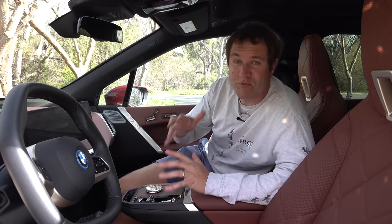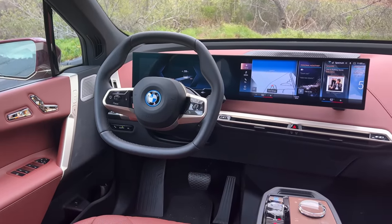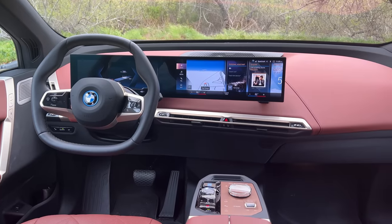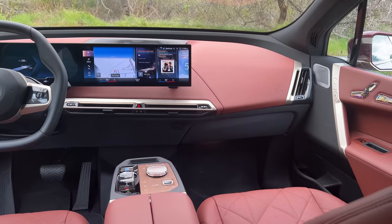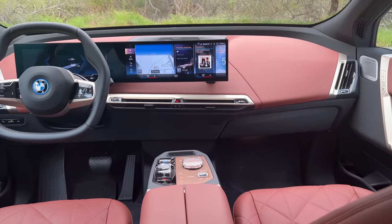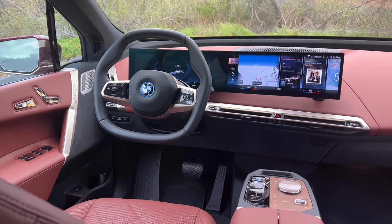But last thing I'll say about this interior when I'm sitting up here, it is pretty nice. It's beautiful. The minimalist thing really works. The materials are good. It's a handsome interior that really does look nice if you can get past the fact that you don't have your traditional row of buttons and switches like in some cars. It's certainly an interior for more tech-focused, screen-minded people, but I suspect those people will really love the overall layout, design, and quality of this interior.